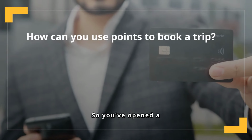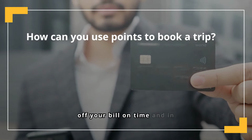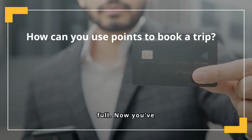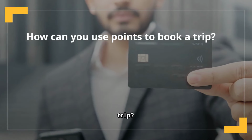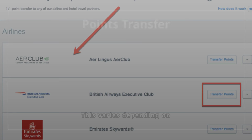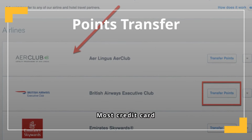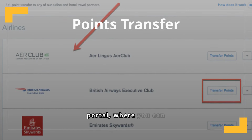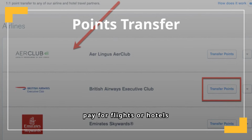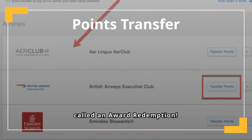So you've opened a rewards credit card, made some purchases, and paid off your bill on time and in full. Now you've racked up a bunch of points. How can you use them to book a trip? This varies depending on the credit card issuer. Most credit card programs allow for direct redemption of points via an online portal, where you can pay for flights or hotels using points instead of cash. This is called an award redemption.